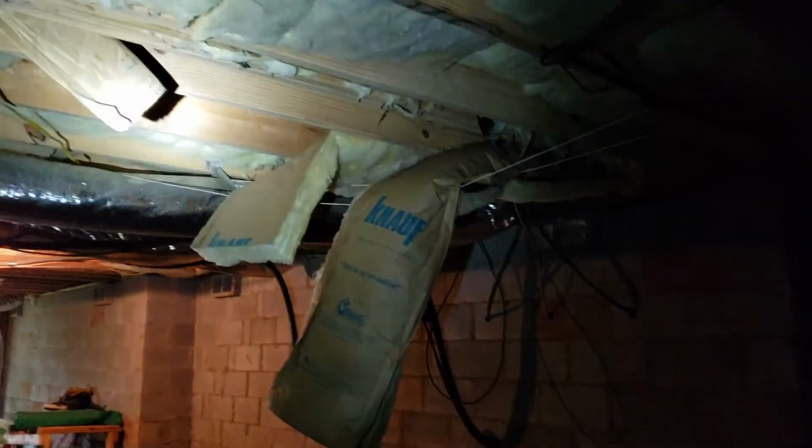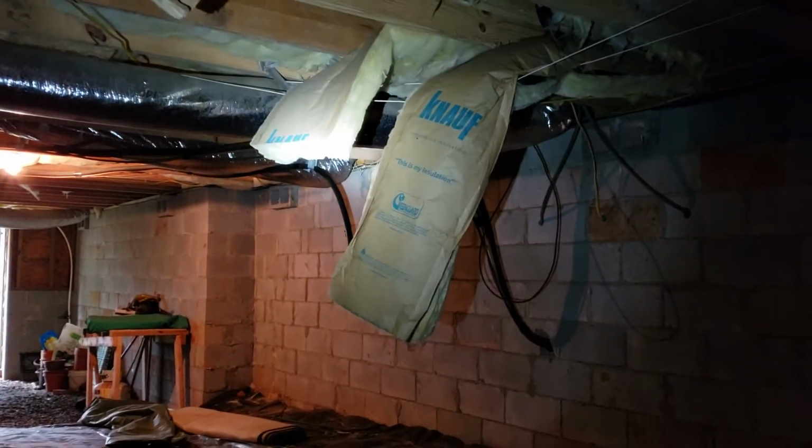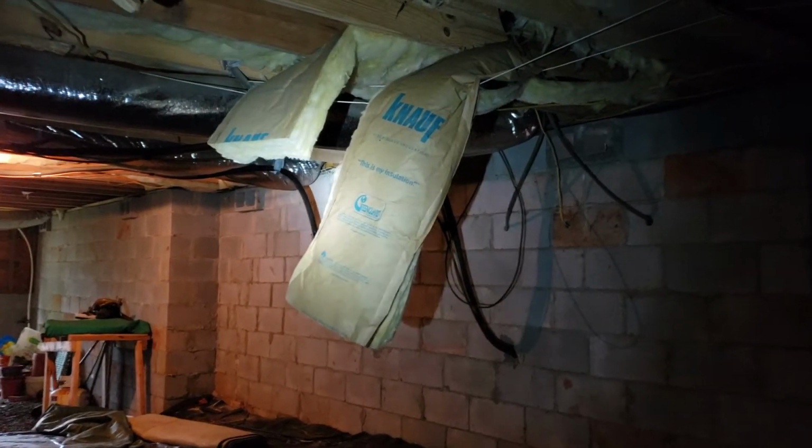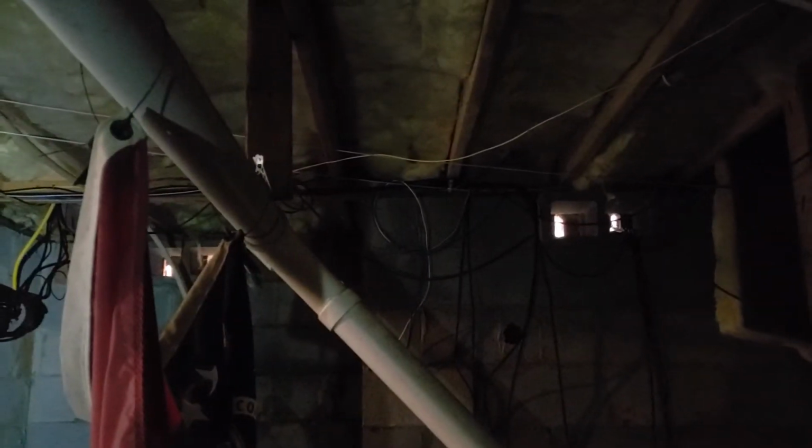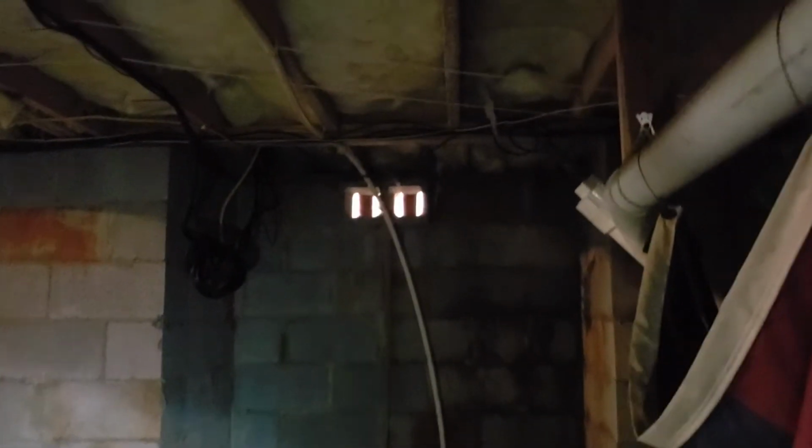The other thing I wanted to show you, see how the insulation here is sagging? It wasn't installed that way. The reason that happens is because the air in here gets wet because they've got the vents open. You can see the daylight coming through there. A lot of people think that's the best way to keep the crawl space dry, but it's actually a great way to keep the crawl space wet.